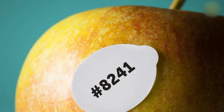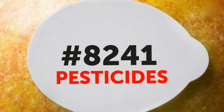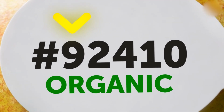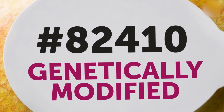If you see a 4-digit code on a fruit or vegetable sticker, in most cases, it means the producers used pesticides. Organic products will have stickers with 5 digits, and the first one will be 9. Genetically modified products will also have a 5-digit code, but the first number will be 8.